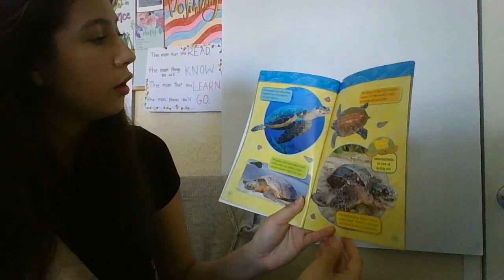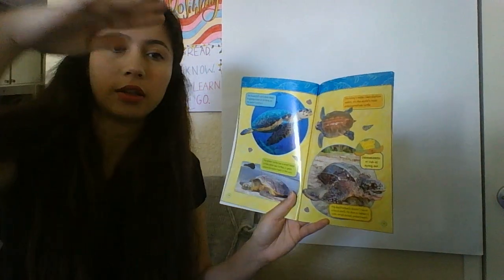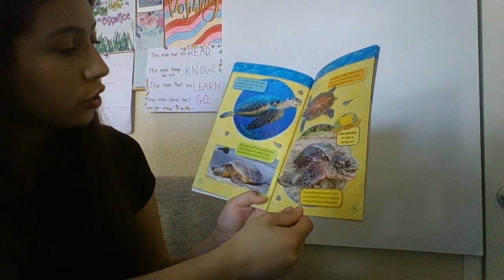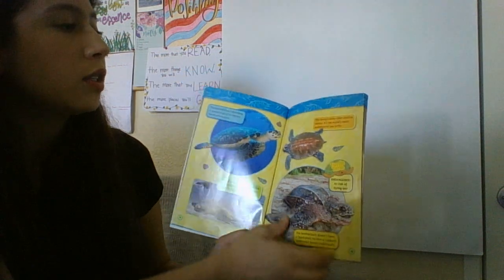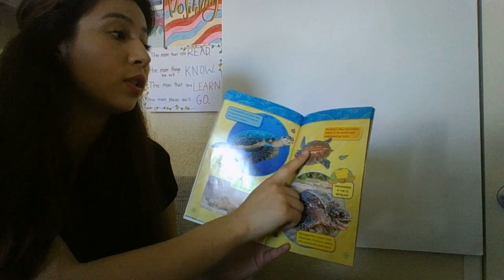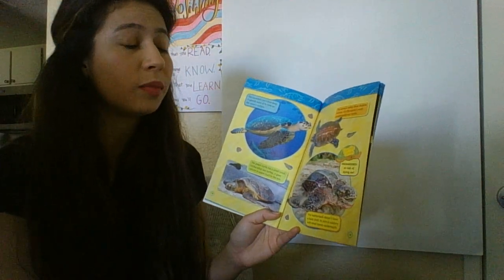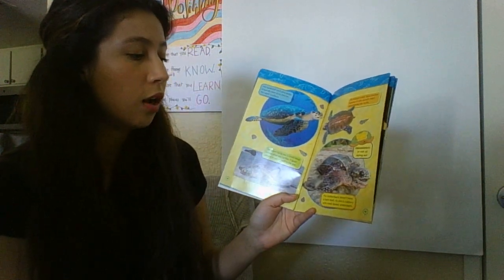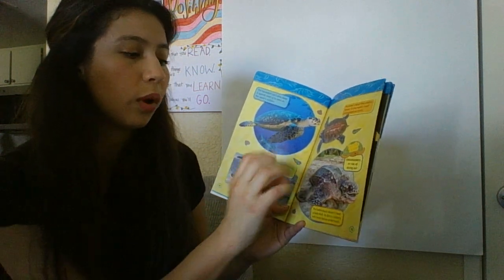This one here is called the hawksbill, and it can't dive deep, so it usually stays on the water's surface. Down here, this one's called the green turtle, and it has a really small head. This one here is called the Kemp's ridley, and it also likes shallow waters, and this one's actually the world's most endangered sea turtle. And endangered means it's at risk of dying out. This one here is called the leatherback, and it does not have a hard shell, but it's more rubbery.